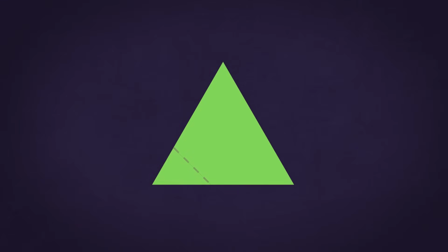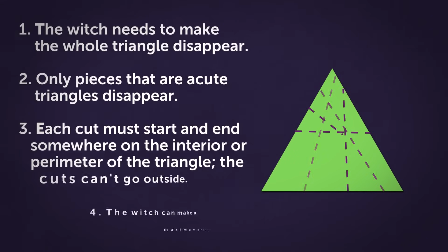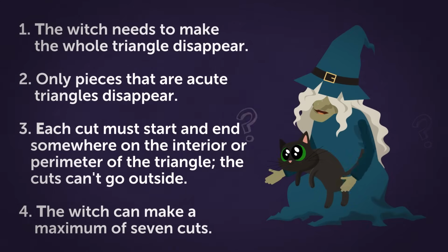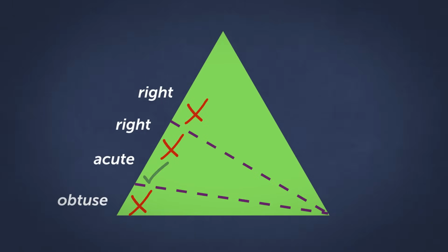Every piece you cut off that is an acute triangle will disappear. But if a triangle has an angle that is right or obtuse, that piece will stay. Once again, 7 cuts, and you have to make the whole triangle disappear. Not a single smallest piece can be left. So, how can the witch do that and keep her cat? Whenever you make a cut, it'll either produce 2 right angles or an acute and obtuse angle.